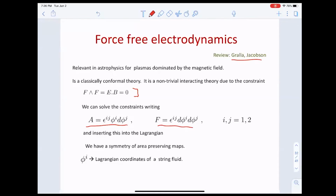If you insert this into the Lagrangian, you get a Lagrangian which is nonlinear in phi, and it's well defined. It has only second time derivatives, more spatial derivatives, and so on. It's some theory you could analyze. It makes sense classically, and it has some symmetries of area preserving and so on. You can think of these phi's as, roughly speaking, the Lagrangian coordinates of a string fluid.